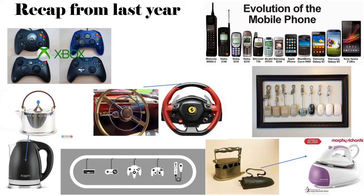Things like computer mice, particularly if you're someone that does gaming on a PC or has like an ergonomic mouse that has been designed to be as comfortable to use as possible. So pretty much every product you can think of has changed since its initial conception into the market, and that is down to ergonomics and how it's been improved.